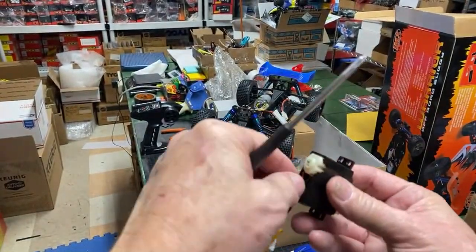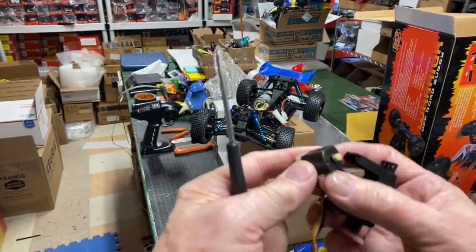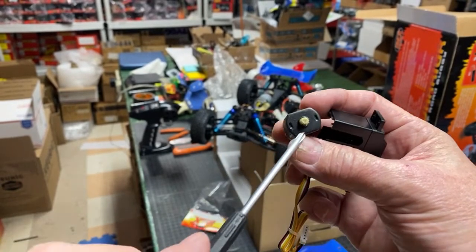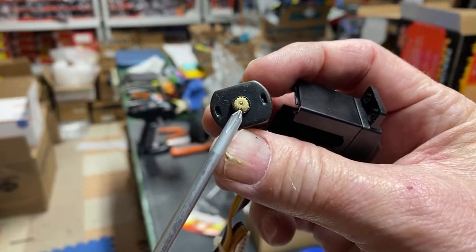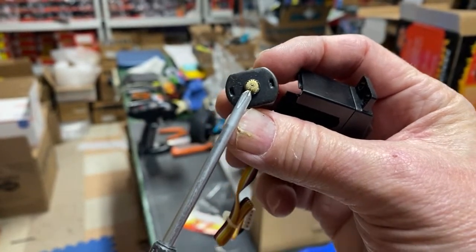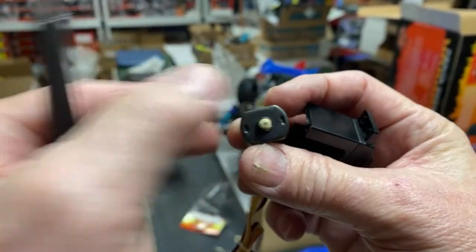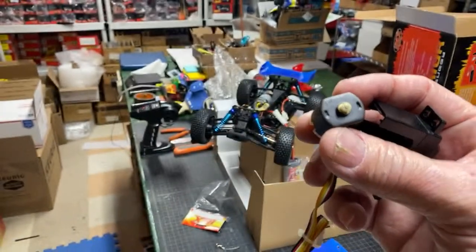Okay, so here's the part that is bad on these things. You see that little tiny pinion gear right there? It's cracked. You might be able to see it. Let me see if I can get closer. You see how it's cracked right there? Well, it's not turning the motor. The motor turns, but this pinion gear just spins freely like that. If I could get that part, I could fix all these servos.